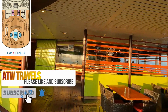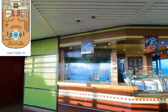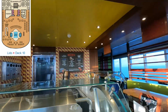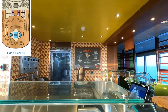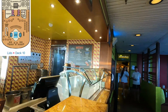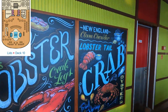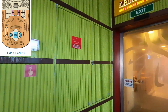On the other side of the Pizza Pirate, on deck 10, on the aft or the rear of the ship, is the Seafood Shack. Now, the Seafood Shack is a paid restaurant. It is an upcharge. It's not complimentary. They do offer different seafood and lobster rolls, and supposedly it's very good. We haven't tried it yet, but this is one of the paid restaurants. The majority of the restaurants on the Carnival Breeze are complimentary, and there are a few that are paid. So if you like seafood and wanted to try it out, this is the place to go on the Breeze.